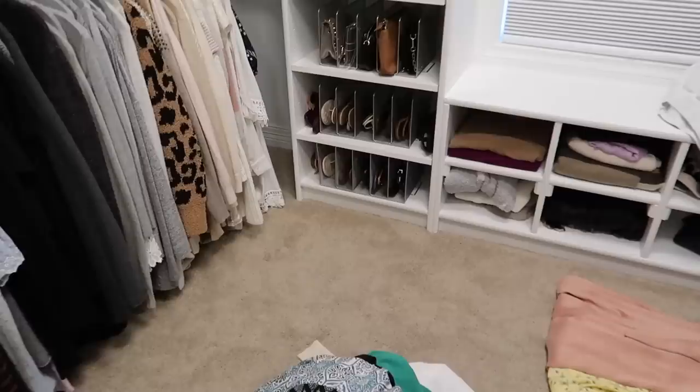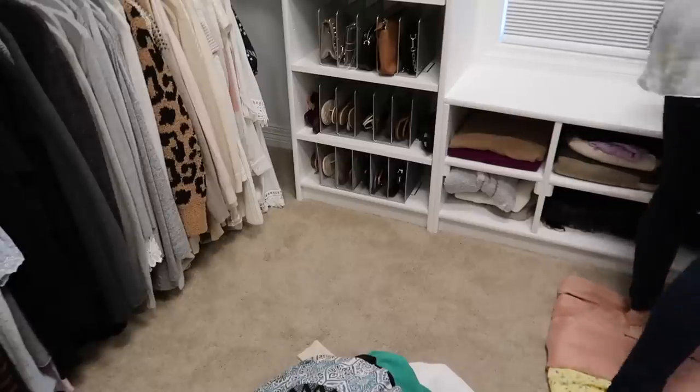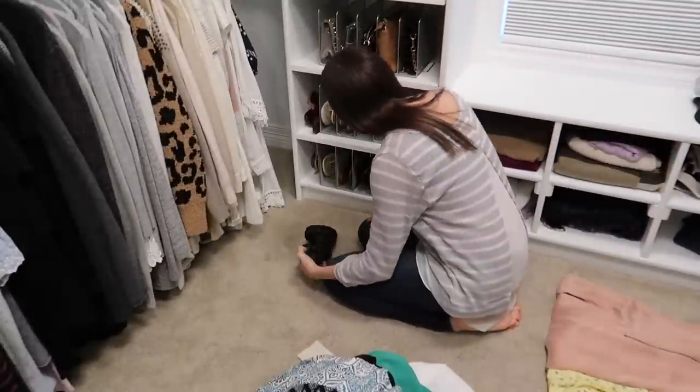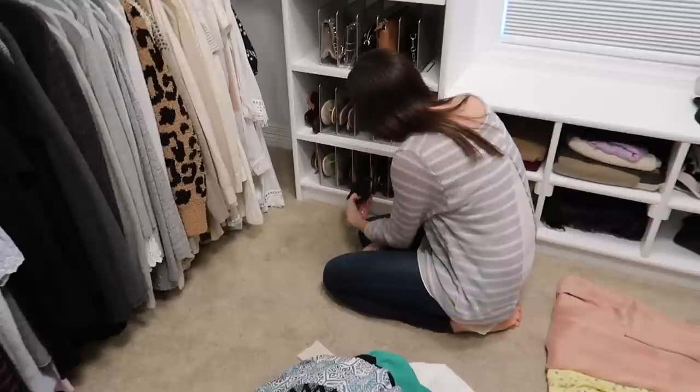Once I've finished all of my heels and boots, I keep my sandals on the other side of the closet in an office organizer. I'm gonna try on a few of those as well and see if there's anything else I can get rid of.